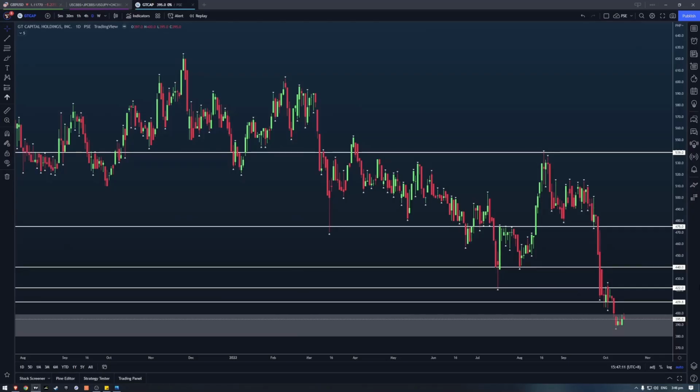Next, tignan naman po natin yung GTCAP. Now, GTCAP, first and foremost, has come back down to yung area of demand that we identified before, itong white zone, no? Now, ang sabi natin nun is we would like to see what type of reaction yung makukuha ng GTCAP if it ever got here. Now that it's here, all the reaction that we're getting so far is nag-hold yung area natin.